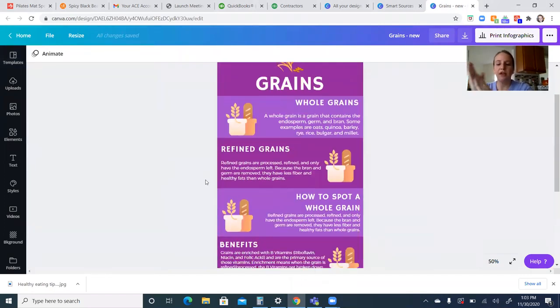So whole grains, for something to be considered a whole grain, it has to have the three things: the bran, the endosperm, and the germ. So that's three parts of the whole grain. Things that are refined grains do not have all of these together. They only have the endosperm. The bran and the germ are taken out, so they don't have what's left, which usually will give you fiber as well as heart-healthy fats and a little bit of protein too. So whole grains are going to be oats, quinoa, barley, rice, bulgur, millet. Those are going to be the main whole grains.